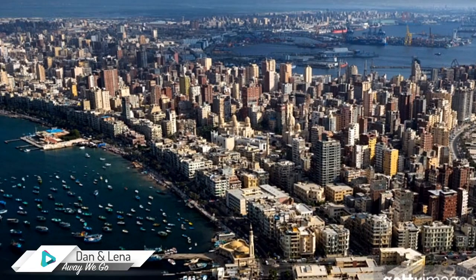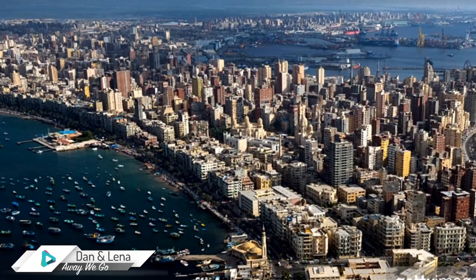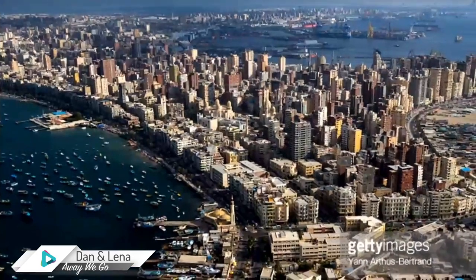But this city has so much history because this city was founded by Alexander the Great during the Hellenistic era. Alexandria became the Greco-Roman capital of Egypt. Alexander the Great believed that the location would prove to be a stronghold for Greece, and the leader commissioned Dinocrates to design the layout of this Hellenistic city. So this was a city with design.